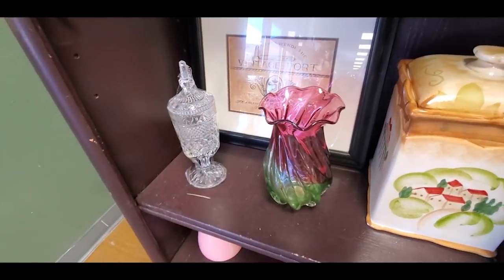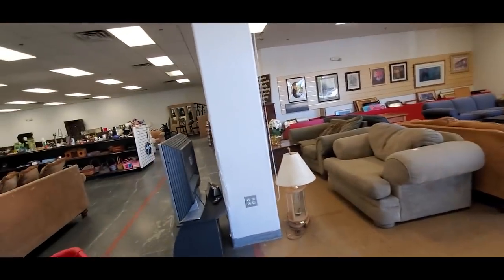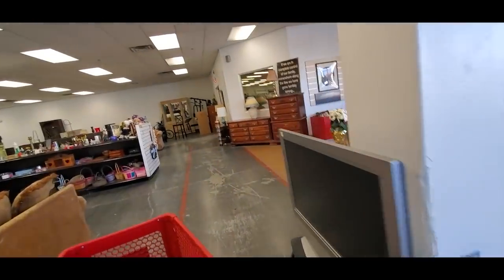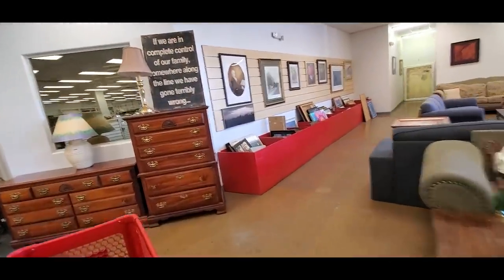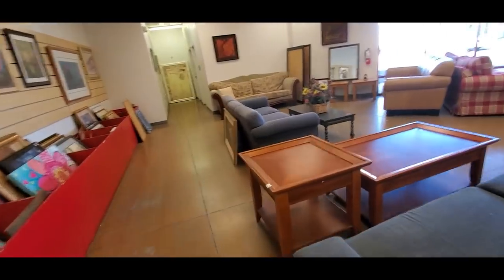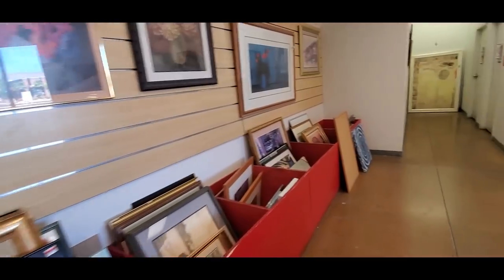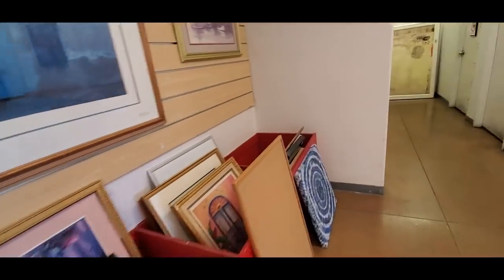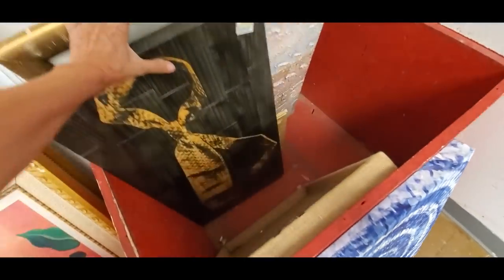So there you go. I've got a nice little area here that's furniture. I don't think I've ever bought furniture new. I think I've always gotten it either at auctions or at thrift stores, because you can find such great stuff at great prices. All right, we're gonna peruse the art because I think I could squeeze art into the car. Maybe not. Maybe I shouldn't look at art, but I can't help myself.